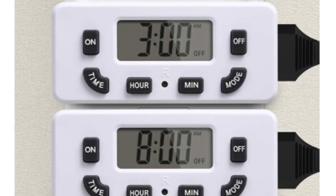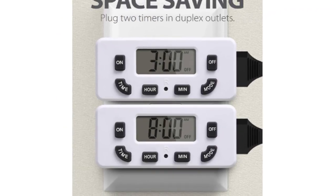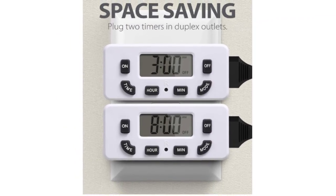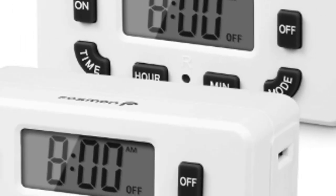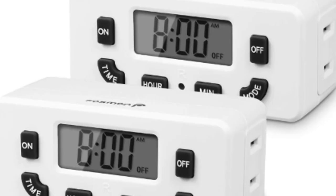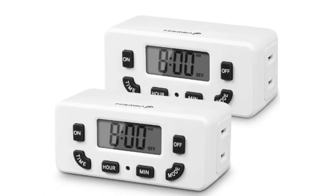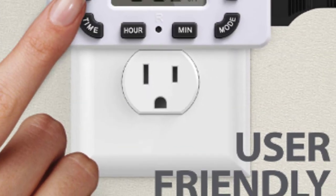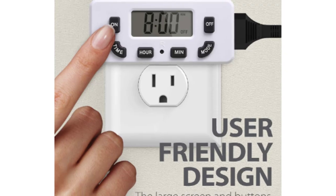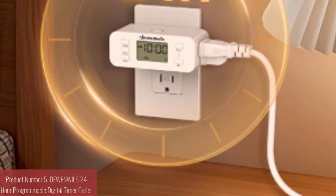The compact, low-profile design supports duplex outlets by occupying only one socket while still leaving the adjacent slot usable. Performance and use cases. The large LCD and simple mode-based operation appeal to users seeking quick setup for lamps, heaters, or small appliances. The backup battery ensures resilience during short outages, and the dual-pack pricing offers value for users who need multiple timers across rooms.